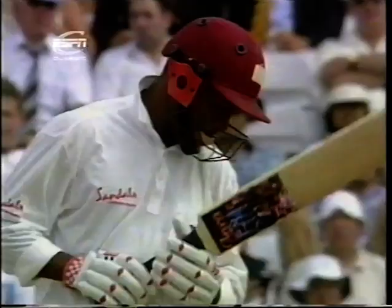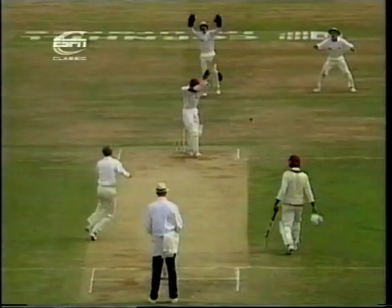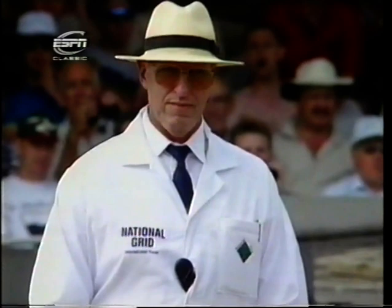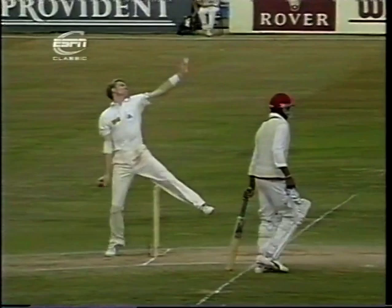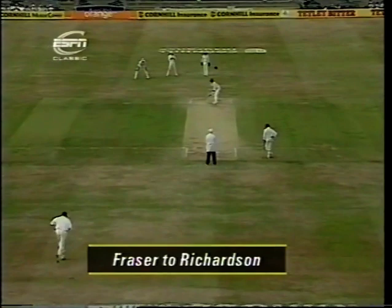Not quite on the same level as Nick Knight, but not far off. Well, this looks pretty close. Maybe just got outside, but it's a very fine line. I don't think you'll convince Dominic Cork or the wicketkeeper or many of the England players who are in a reasonable line to see this. No problem about the height. Angus Fraser. Oh, dear me. He's given that something.